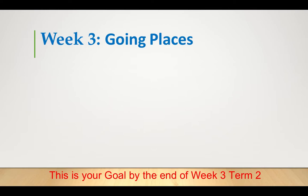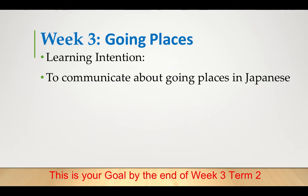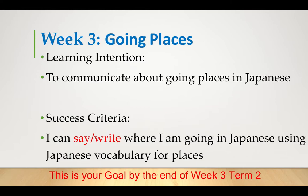This week, we're continuing the topic of going places. Our learning intention is still to communicate about going places in Japanese. Our success criteria now is I can say or write where I am going in Japanese using Japanese vocabulary for places. This will be a key focus for this week's lesson, to learn new words in Japanese for different places and putting them in sentences ending in ni ikimasu.